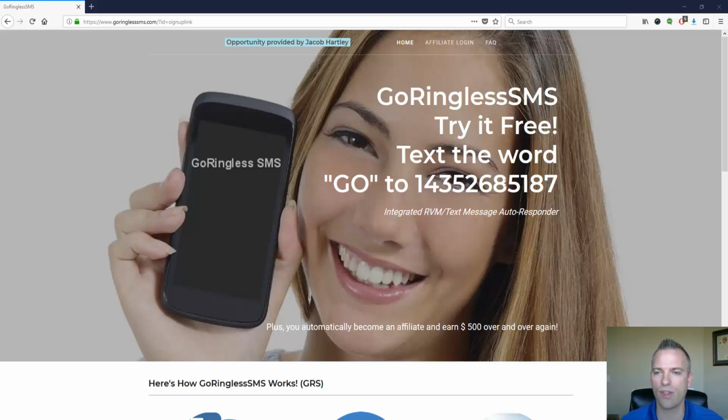If you text the word go to that number, it will automatically send you a link on your cell phone where you can watch the video and learn more about this and how it works. You can put any website, any link, or anything that you want this to go to when somebody texts the word go to that phone number. So let me just go through this.